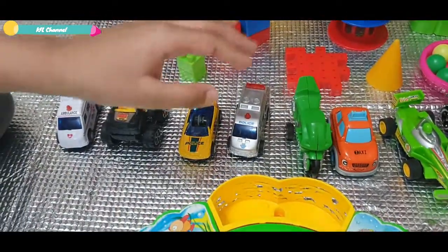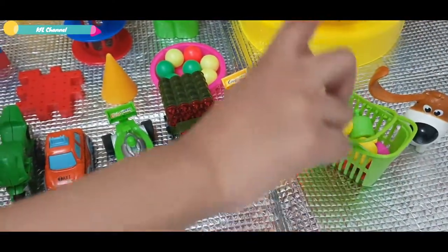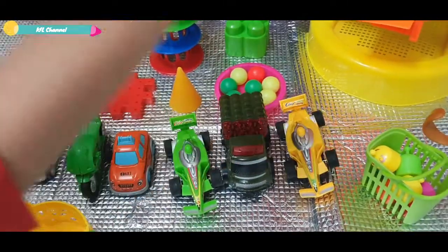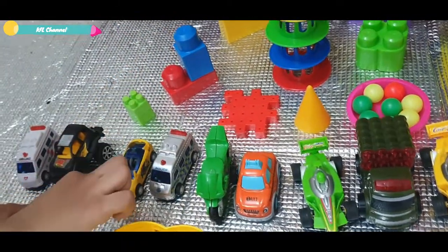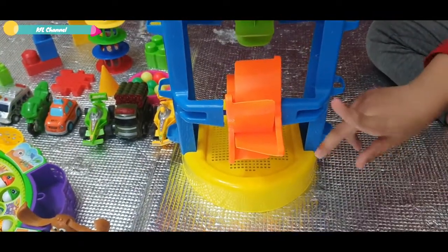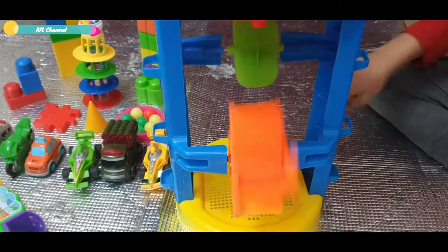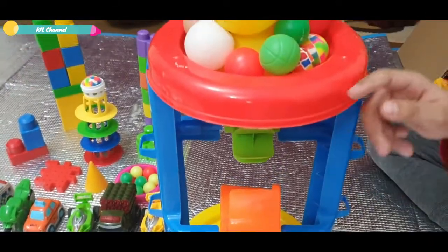So now let's tell the cars' colors. This is a brown car, a green basket. This is a yellow car, a dark green truck, a light green car, a racing car, just like this one, but that is yellow. Orange, light green, silver, yellow, black, white. Now let's move on to the next step. This is yellow, this is blue, and this is another blue, orange, and green here. Let's spin it. Now this is the last one, the red top.